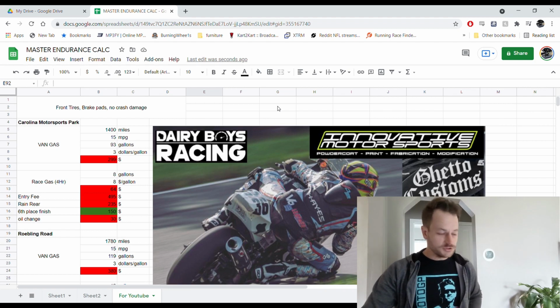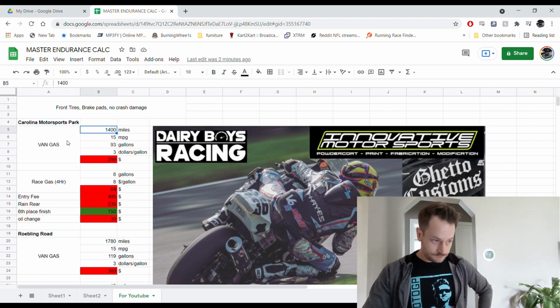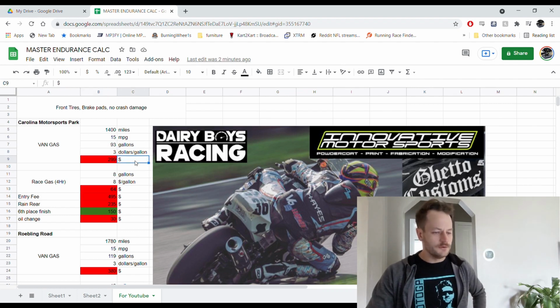I'm an engineer and I like spreadsheets. So you can see here is Carolina Motorsports Park. This section is van gas, so it's 1,400 miles away. The van gets 15 miles a gallon, burns 93 gallons. Just dividing these two. I'm just assuming $3.20 a gallon. Gas prices, whatever, fluctuate. I'm just using that number. This is just an idea. It doesn't have to be rocket science.